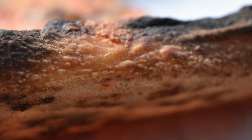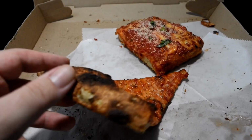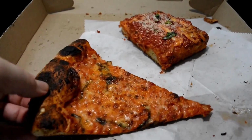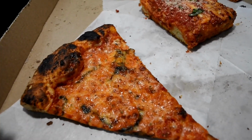Look at the texture of that crust. Look at those bubbles. Look at those little micro pockets of aeration. It's just such a light pizza. Very light. And I was looking at the sauce levels. You can see the sauce under the cheese. It's not just a big blanket of low moisture mozzarella.